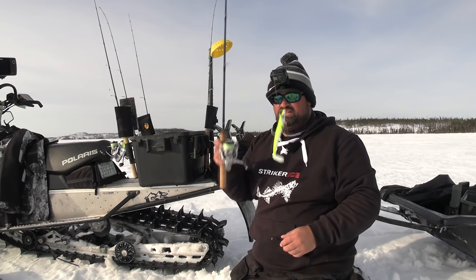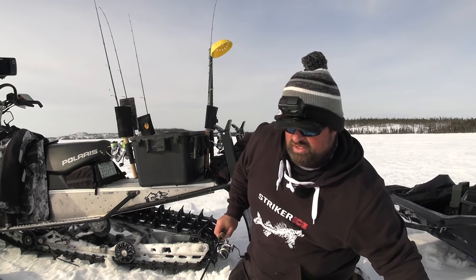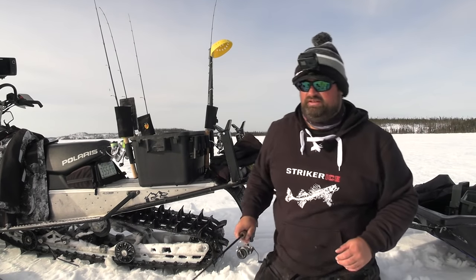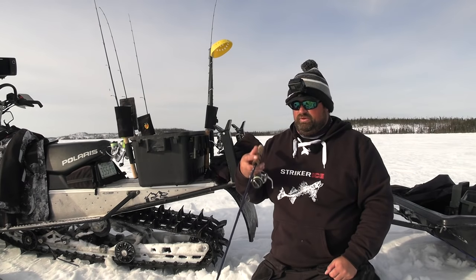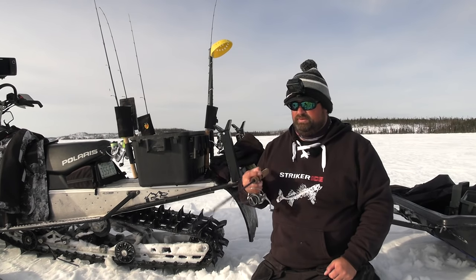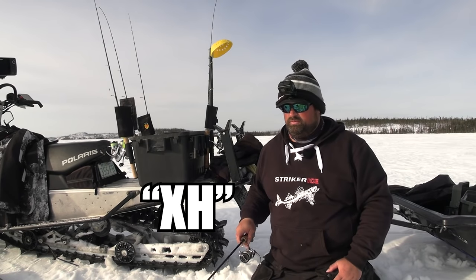Salvage gear sand eel, great bait, really good bait for Lakers. Love it, going with the big size. I believe it's a 7-incher. Going with the Slugger rod from Frostbite, 46-inch heavy. What was that? We'll probably be okay.